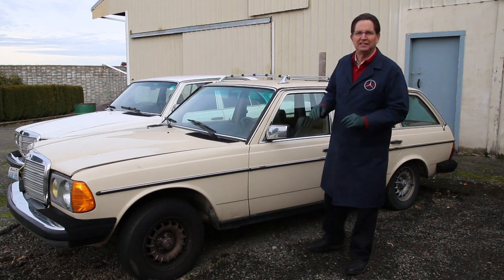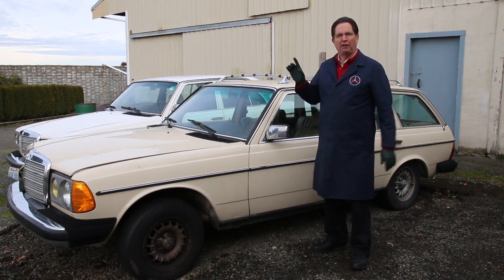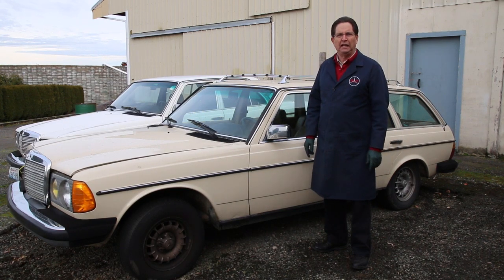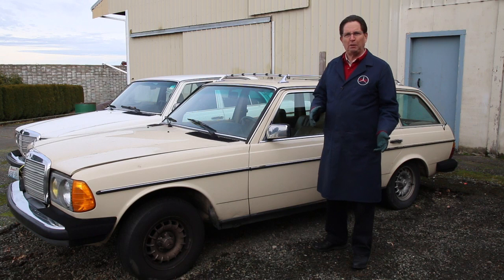In '85, they did a couple things that really make these wagons nice. And primarily, it's putting that lower ratio rear end and a higher stall speed torque converter in the transmission. Out on the road in these wagons, the '85s, they just are really great road cars because they're not turning up such high RPM as the previous models.